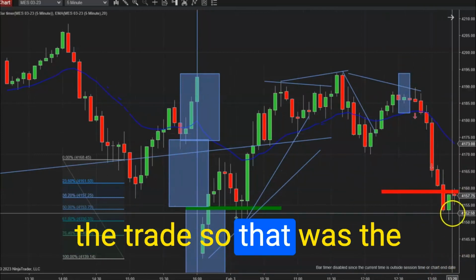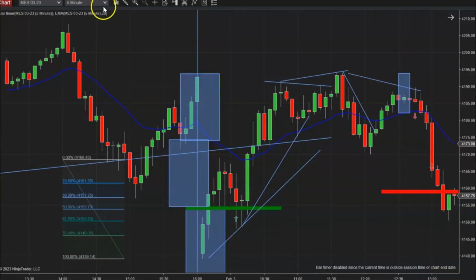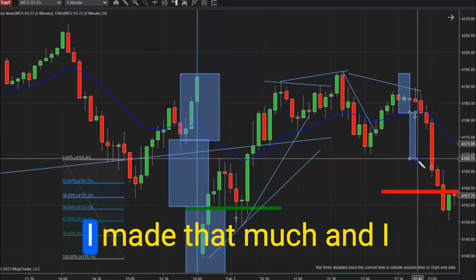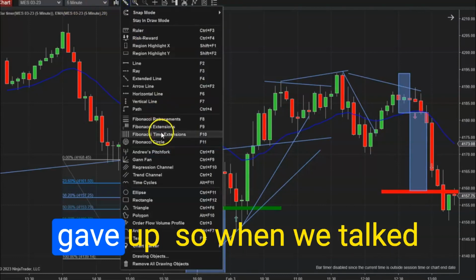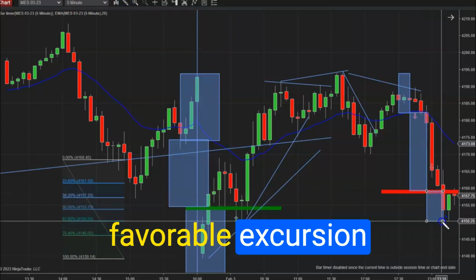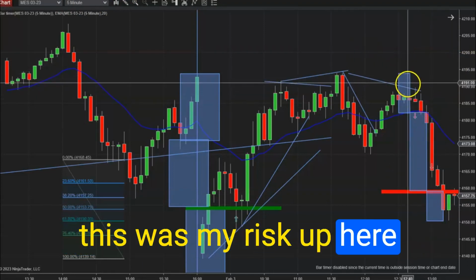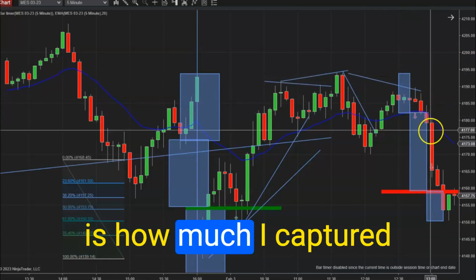So that was the trade. I risked this much. I made that much, and I gave up some. So we talk about maximum favorable excursion. What does that mean? Well, what that means is this. Risk, we all know. This was my risk up here. This is how much I risked on the trade from here to here. This is how much I captured.